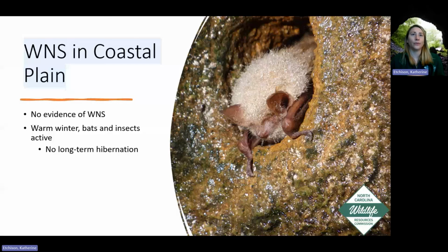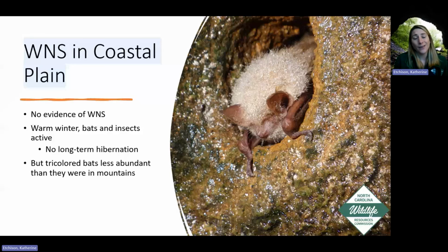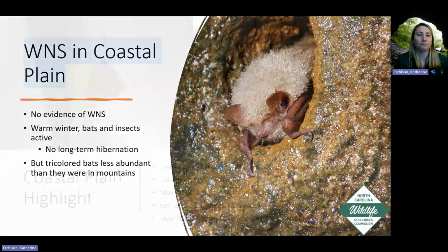They're more so just going through periods of torpor that could last several days in a row, depending on what the weather is like, but not going to be several months. Again, though, tricoloreds are less abundant here as well than they were in the mountains before white nose syndrome.